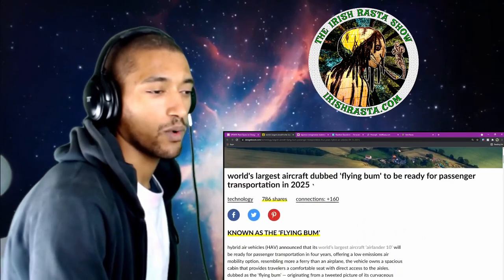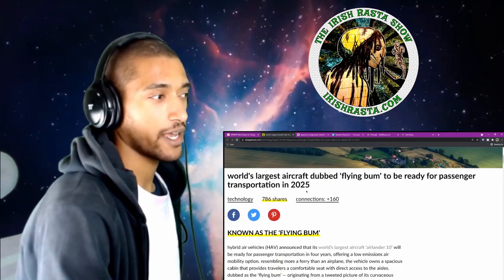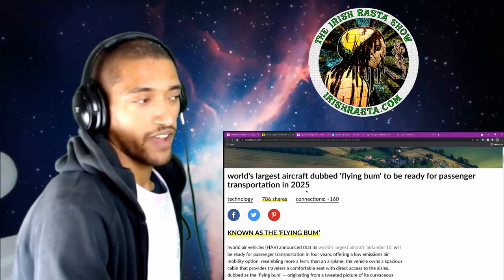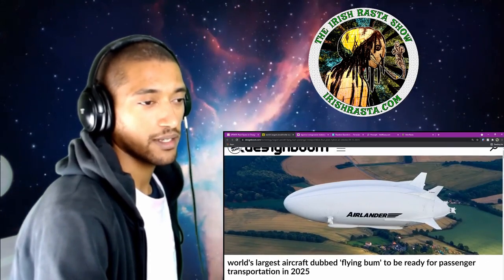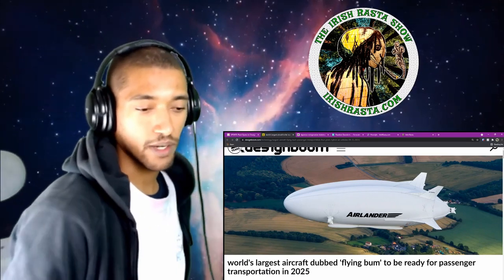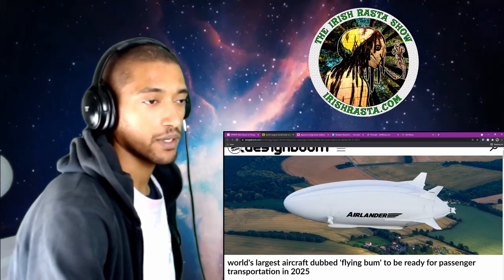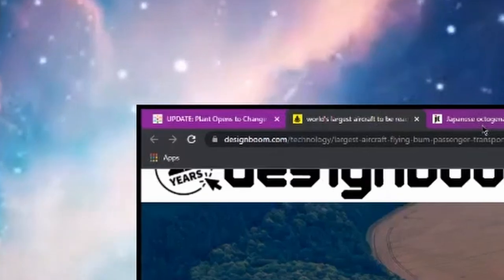And they said it's going to be more ideal for short-haul flights, like from London to Edinburgh or Seattle to Vancouver, that kind of vibe. But I think it's awesome. The current model they have produces 10 times less CO2 than a regular flight, but eventually they're hoping to have a completely electric one. So, very sick. Love it, love it, love it.